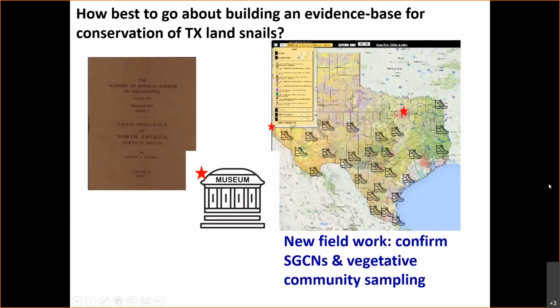And the other thing that we needed to do was, for those 30 species of greatest conservation need, go and visit the sites where they were described from historically and confirm that they were still present. Last, we wanted to see which of those data sets is most useful, which actually gives us the best evidence.